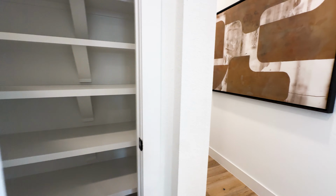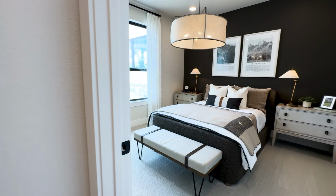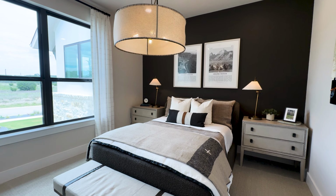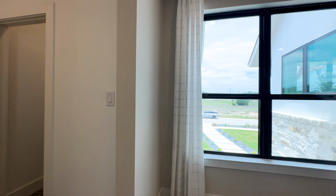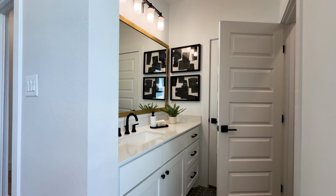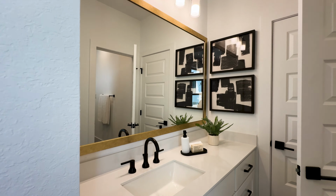Now these are set up as a Jack and Jill. If you're not familiar with that, basically they have a shared bathroom space in between the two rooms, almost like a college dormitory is what I always think about. I will say that Perry did a great job as far as the spacing for the rooms. They are not small. I think they're an adequate space. The closets are also a very good space. This is your vanity area for the first room.